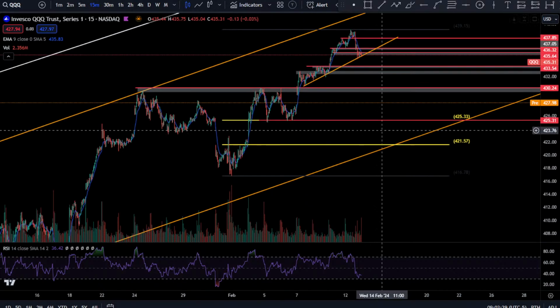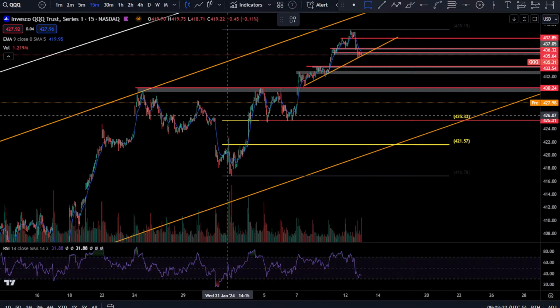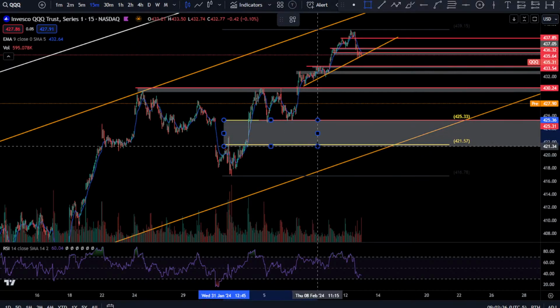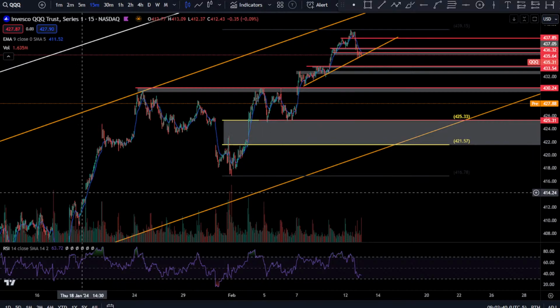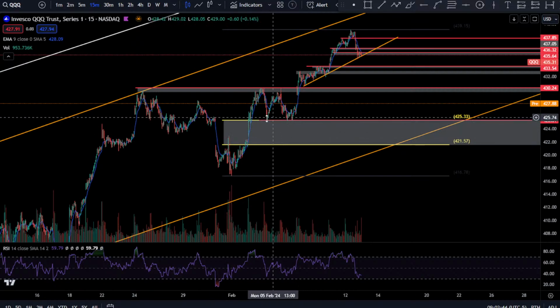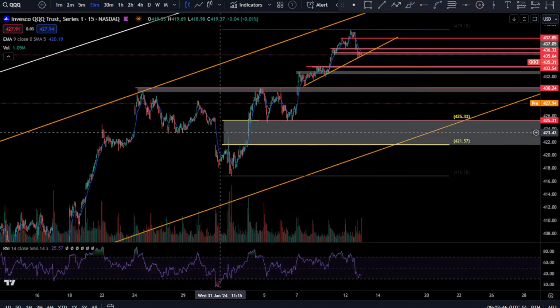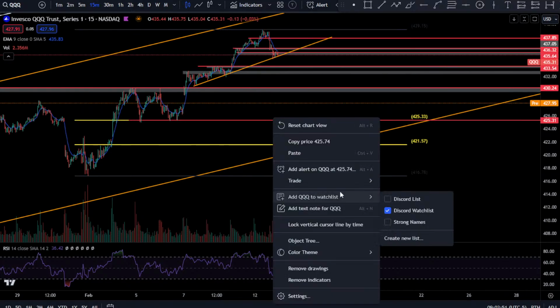But on SPY, guys, that's really what we're paying attention to over here at 425. If you really want to see it, I'm not going to keep this zone up, but this is literally like the golden pocket. This is just perfect. You can see this is where sellers were stepping down, and this is where buyers are stepping in. This is going to be a zone of interest, so we are going to put an alert right there.